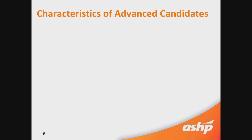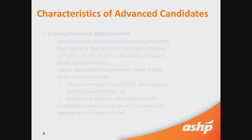So let's talk a bit about, as you've determined that you want to pursue this informatics residency, and you know about the programs, you're aware of their accreditation status, you're really ready to make a move and start looking at that particular program. What are some things that you can do now while you're in pharmacy school to develop advanced status, characteristics that we see in candidates that are applying for and securing these positions?